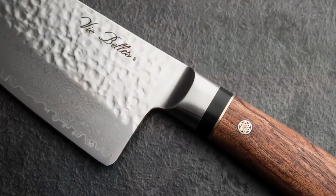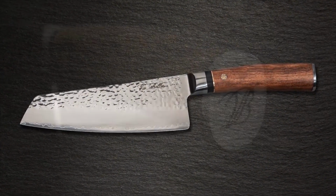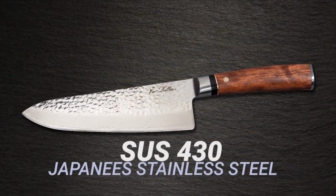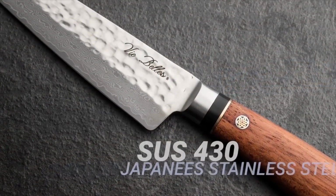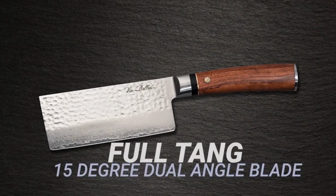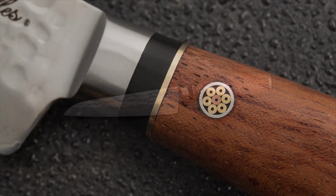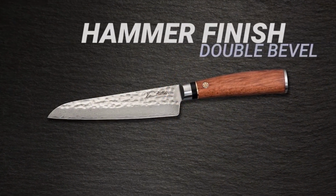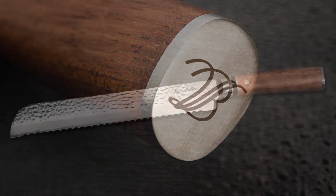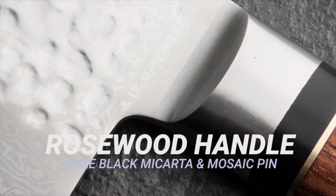Crafted from VG10 Damascus-clad stainless steel, each knife is then folded 67 times with SAS 430 Japanese stainless steel for incredible toughness and durability. For even more strength and amazing balance, they're full tang with a 15-degree dual-angle blade of 61 to 62 Rockwell hardness. The blades also feature a hammered finish and a double bevel, making them a perfect fit for both left and right hands. Speaking of hands, you'll love holding the rosewood handle in yours, with its pure black micarta and mosaic pin.